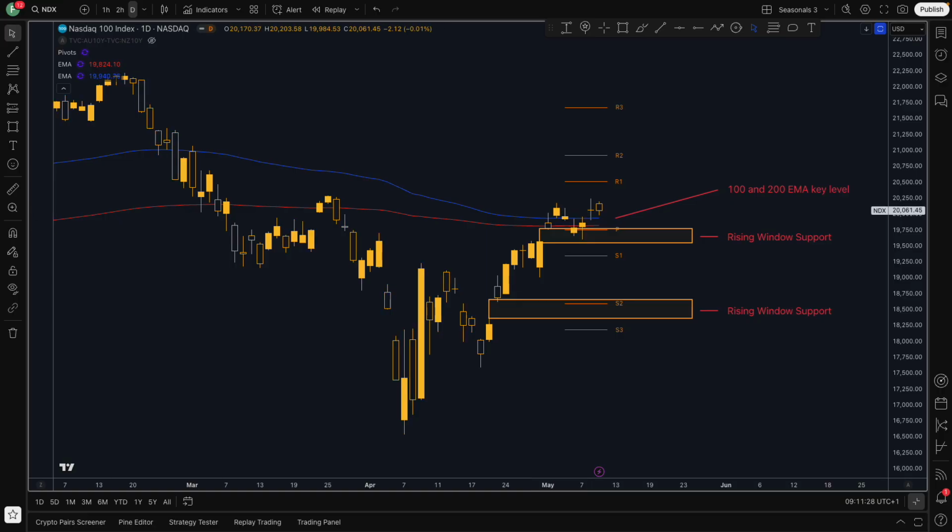Trade risks: the main risk, of course, is that the seasonal trend relies heavily on strong sentiment and a supportive macro backdrop, and any major tech earnings disappointing, renewed inflation shocks, or a broader market correction could derail this expected pattern.